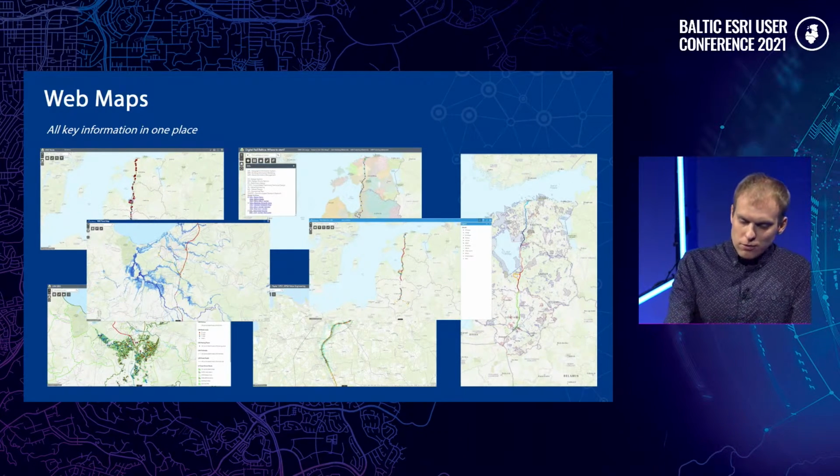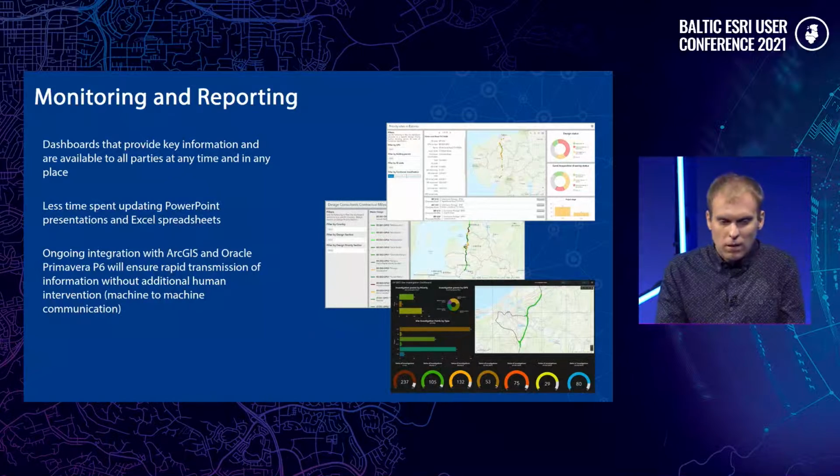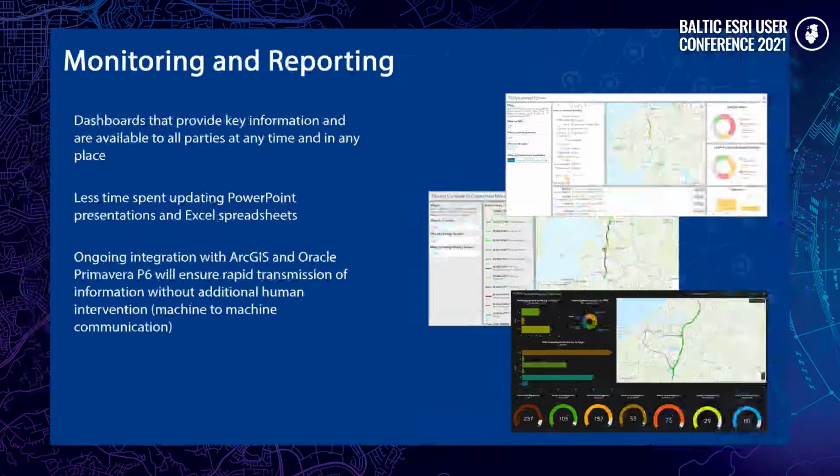So this is our main, but not the only area. Monitoring and reporting, actually we are using dashboards for that. And it starts at the very beginning with a site investigation phase. And then we use the ArcGIS dashboards to monitor site investigation progress. But now we're thinking to use ArcGIS dashboards at a higher level and provide information useful for those who are making decisions. So it means that we must have not only technical data, but also statistical data in GIS.